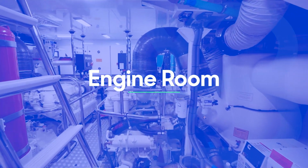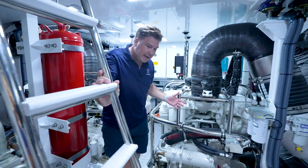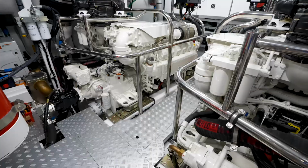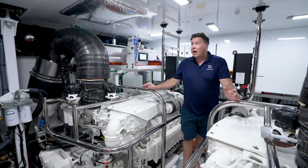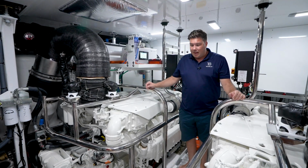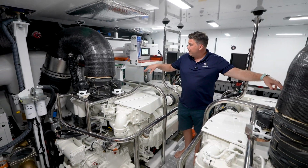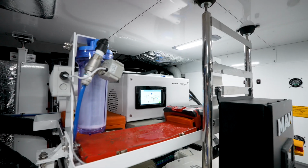There are machines whirring, obviously, so sorry if it's a bit noisy. But look at the space in here. That's the ladder leading up to the cockpit, to the deck hatch. But then these MAN V12s, I mean, these are meaty old engines, but as you can see, really good amount of space in here, very easy to walk between them, a bit harder to get outboard of them, but everything is really neatly integrated.